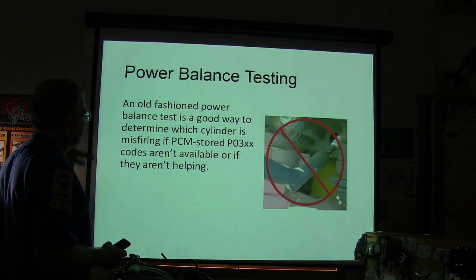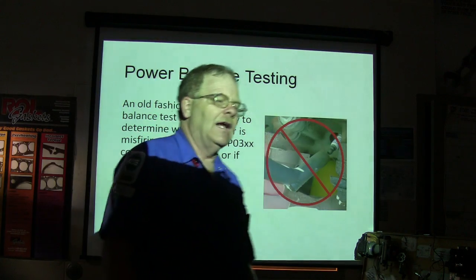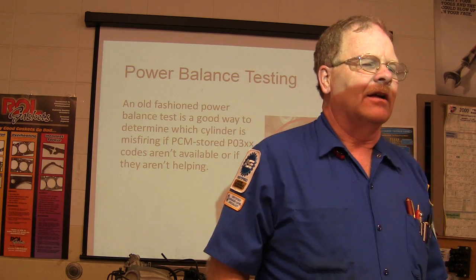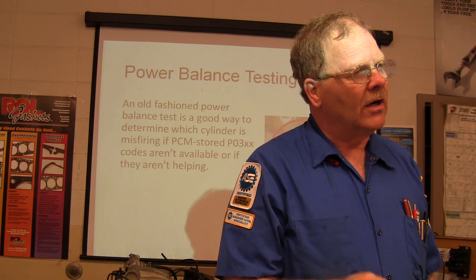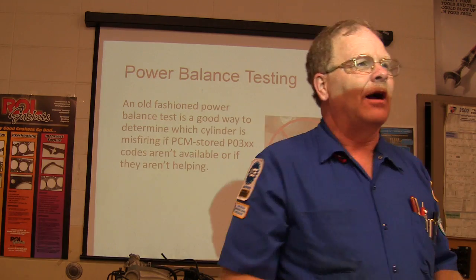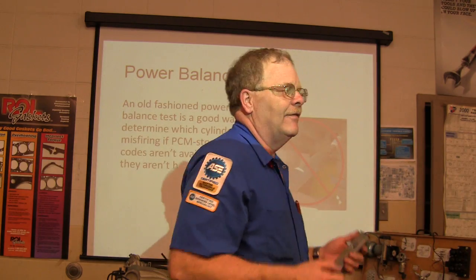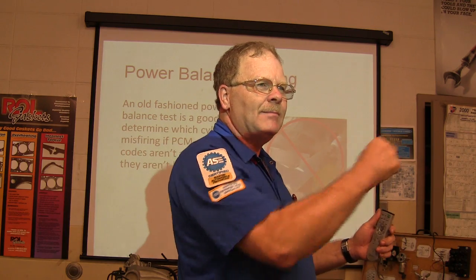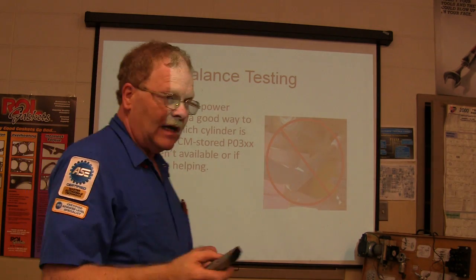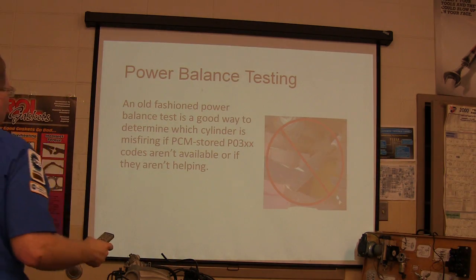Now, the old-fashioned power balance test is a good way to determine which cylinder is misfiring, if PCM P03XX codes aren't available, or if they're not helping. How many of you have had a situation where you were trying to find a misfire on a vehicle and the darn thing did not throw you a code for a misfire? That's annoying. You're hoping your scan tool will point you right to the cylinder. I want to see a P0304 so I can go right to cylinder number 4. It doesn't always happen that way, particularly if you're driving up a hill and it goes bite, bite, bite, bite, bite. That's not enough to throw a misfire code, right? And so if you've got IDS and you've got power balance, you're in fat city, because it'll catch that. And that's why the Ford service engineer put that together.